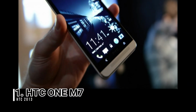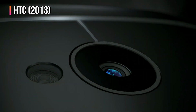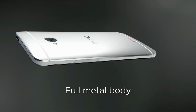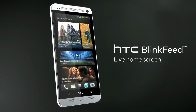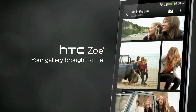Number 1 on this list, hands down, probably my favorite smartphone of all time, the HTC One M7. Maybe even the M8, but I would just say the first 2 HTC One phones. What can I say about this phone that hasn't been said by so many experts, so many tech vloggers, so many phone reviewers, so many top tech YouTubers? This phone is probably the most functional, the most durable, the most premium, the most high-end phone of this very decade. This was HTC at its very, very best.